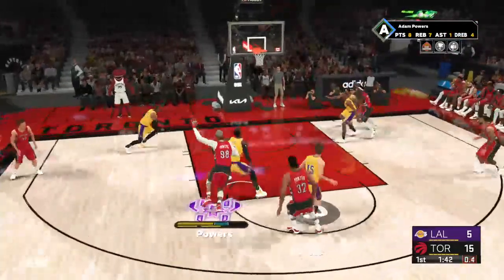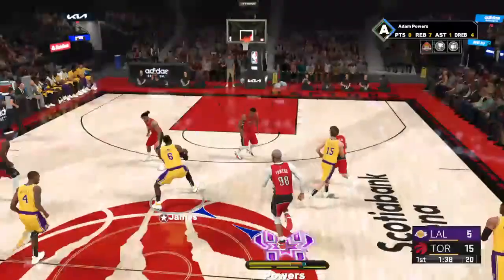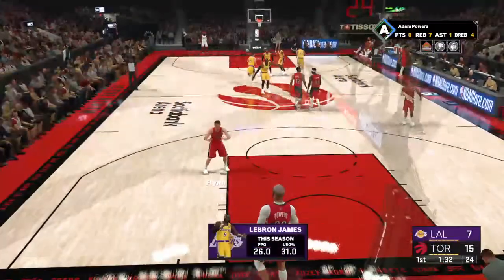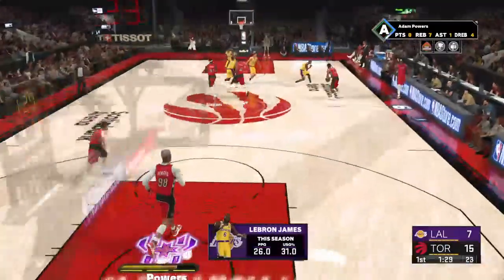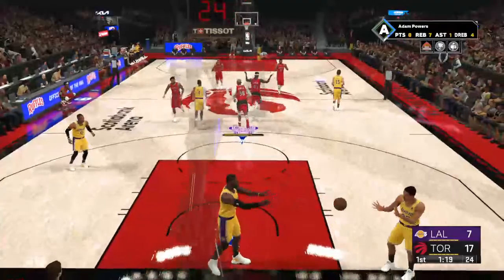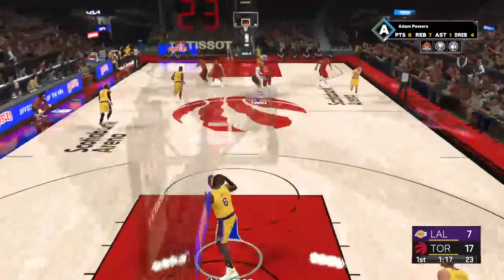Top of the key. No good. A bit long that time. The Lakers with the ball. Trailing by 10. And it's James with the jam. Anytime you can get LeBron something right at the rim, that's good offense. Pass to Flynn. Back to Trent. Count the bucket. Coming off a perfectly placed pass. And the Raptors lead by 10.